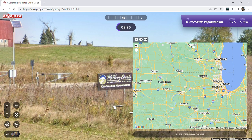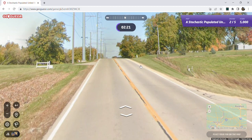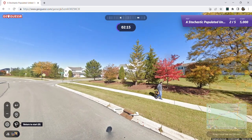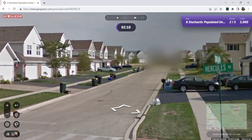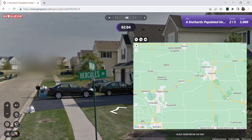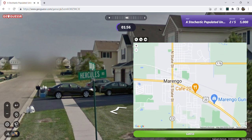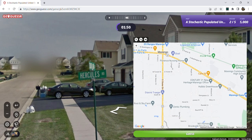MDC, Marengo, McHenry County, Kishwaukee Headwaters. So many Native American names here. Let's go back, since I am pretty confident we're in Marengo, Illinois. Look at how suburban this looks, but we very quickly got into farm country. Marengo would be a perfect candidate to look like this. Look, it's right off the tollway, coming out of Chicago. It's almost when you get to Rockford. It really is a very outer suburb of Chicagoland.